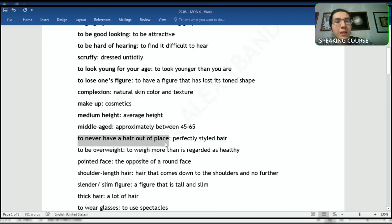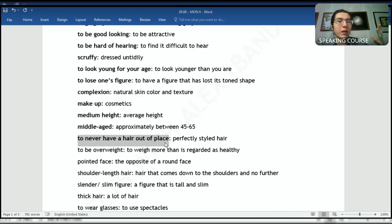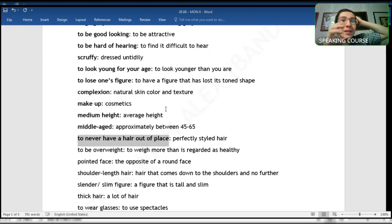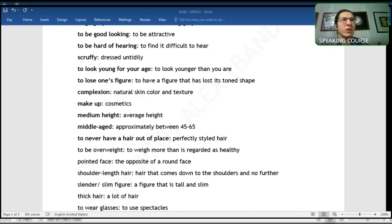To never have a hair out of place. This is idiomatic language that is talking about somebody who is always stylish and always dressed well. This doesn't necessarily mean hair. It just means somebody who is always put together. They're always very well groomed. They have good clothes. They always look nice. They never have a hair out of place.